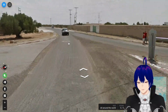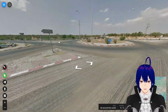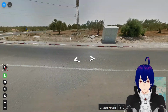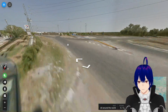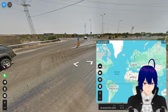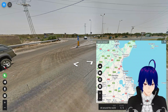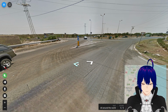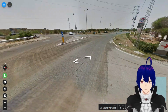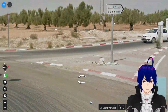Is there a car following us? I think that car is following us. So I have a feeling this is Tunisia. Right? Yeah, this kind of car. I would say somewhere here, this road. Looks like a very big road actually. Let's get on this road first. Maybe we'll find some clue.